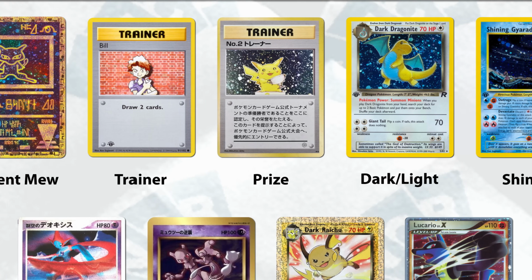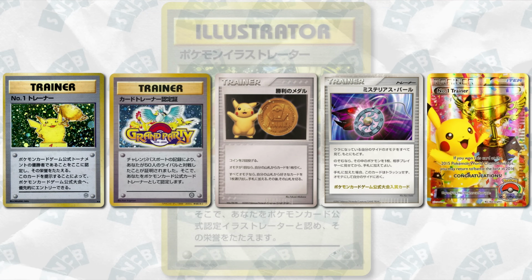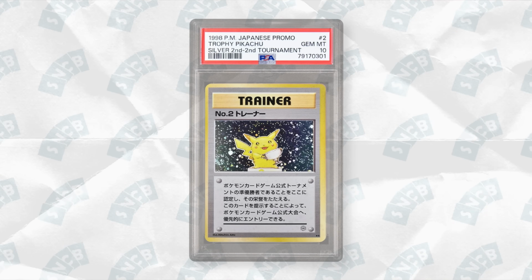Prize cards are what they sound like, cards that were awarded as a tournament prize. Many of these come in the form of trainer cards. They may not look like a flashy Charizard, but they're actually very sought after. For example, this second place trophy Pikachu sold for $500,000. These cards are so rare and expensive because of their scarcity.